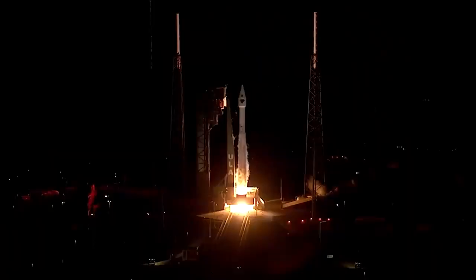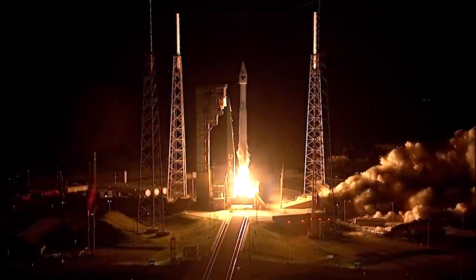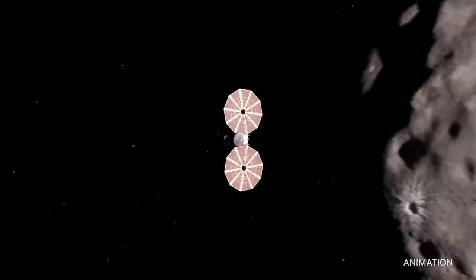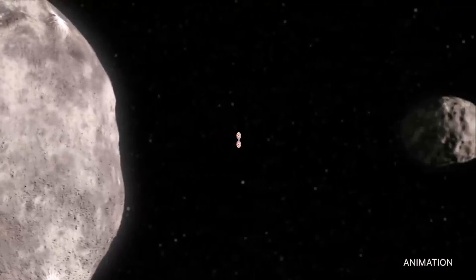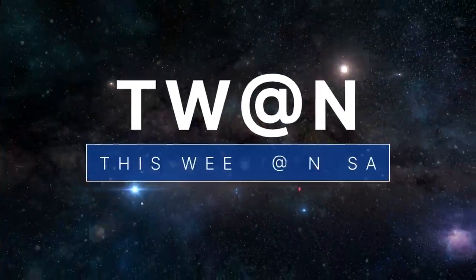Lucy, which launched in October 2021, is the first space mission set to explore a diverse population of small bodies known as the Trojan asteroids. That's what's up this week at NASA.